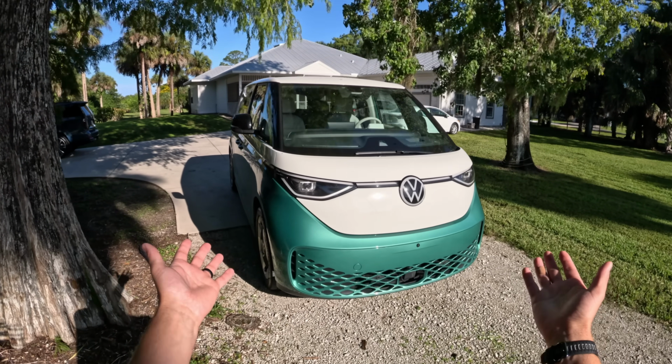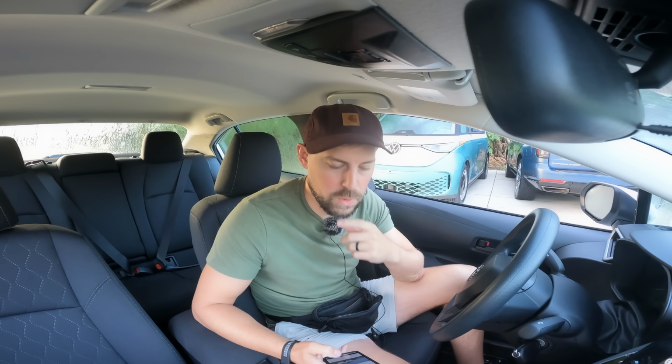I'm reviewing this week, besides the Corolla, the ID Buzz you can see behind me. I don't know if you can see the Escalade. I'm also reviewing that as well, which has been refreshed for 2025.